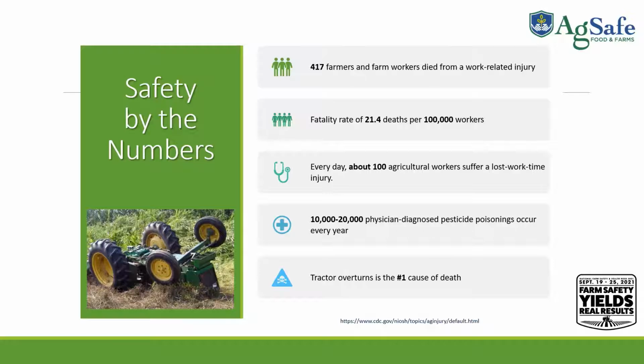The Environmental Protection Agency estimates that about 10,000 to 20,000 physician-diagnosed pesticide poisonings occur every year among the 2 million farm workers nationwide. Even after that, tractor overturns are the number one cause of death.